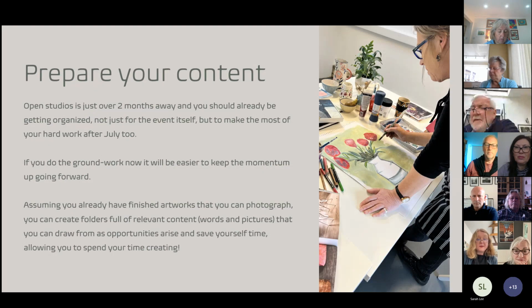So as I was talking about earlier, we'll go into a bit more detail. Open studios is just over 2 months away, and you should already be getting organised, not just for the event itself, but to make the most of your hard work after July too. If you do the groundwork now, it'll be easier to keep the momentum going forward.